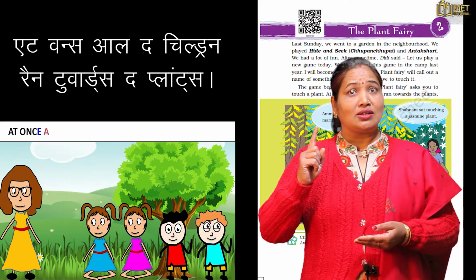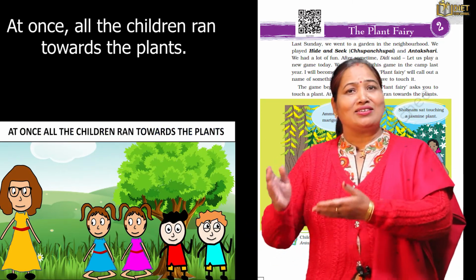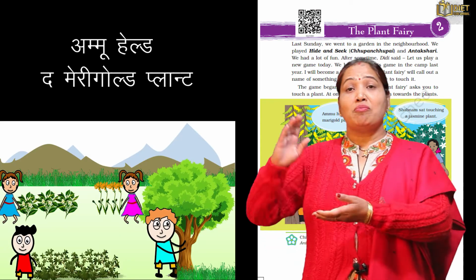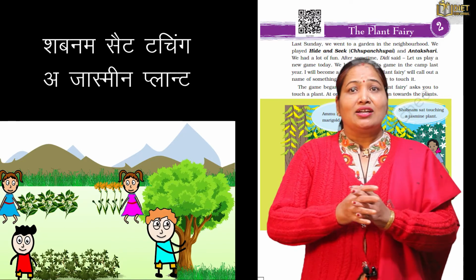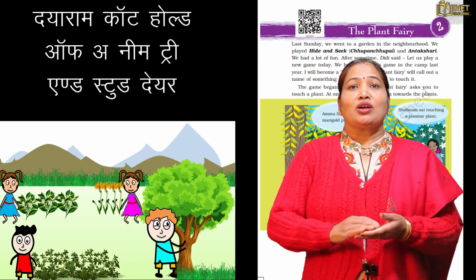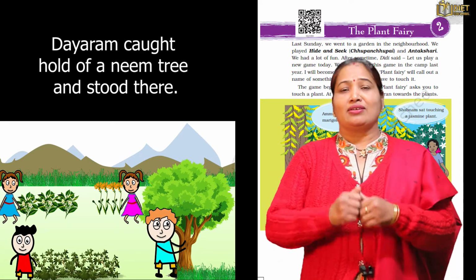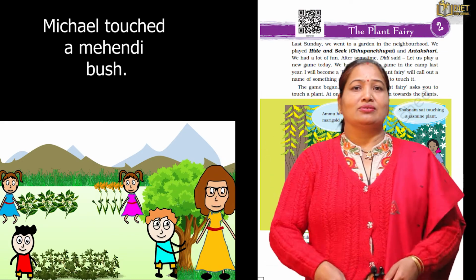At once, all the children ran towards the plant. Ammu held the marigold plant. Shabnam sat touching a jasmine plant. Dayaram caught hold of a neem tree and stood there. Michael touched a mehndi bush.